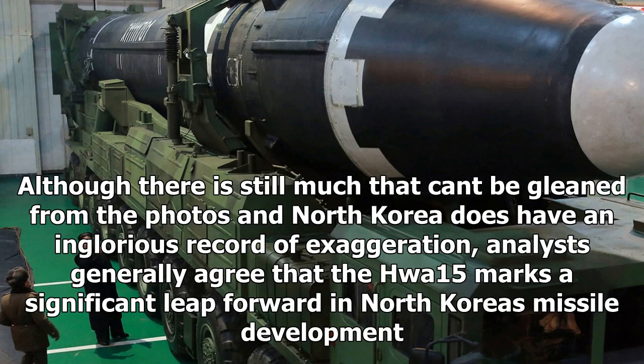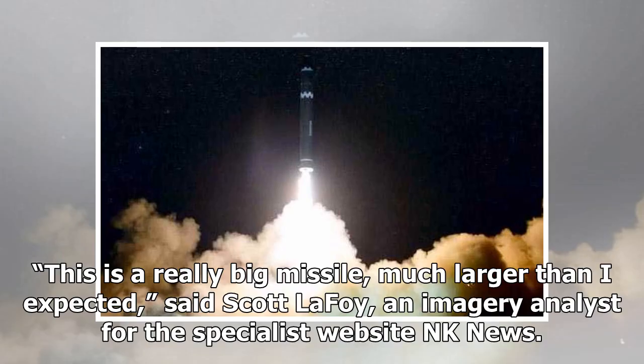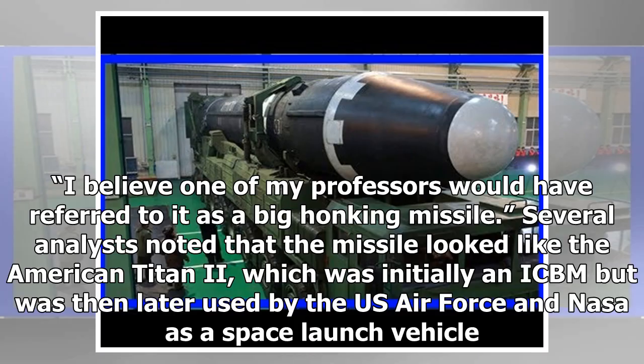Although there is still much that can't be gleaned from the photos and North Korea does have an inglorious record of exaggeration, analysts generally agree that the Hwa-15 marks a significant leap forward in North Korea's missile development. "This is a really big missile, much larger than I expected," said Scott LaFoy, an imagery analyst for the specialist website NK News. "I believe one of my professors would have referred to it as a big honking missile."